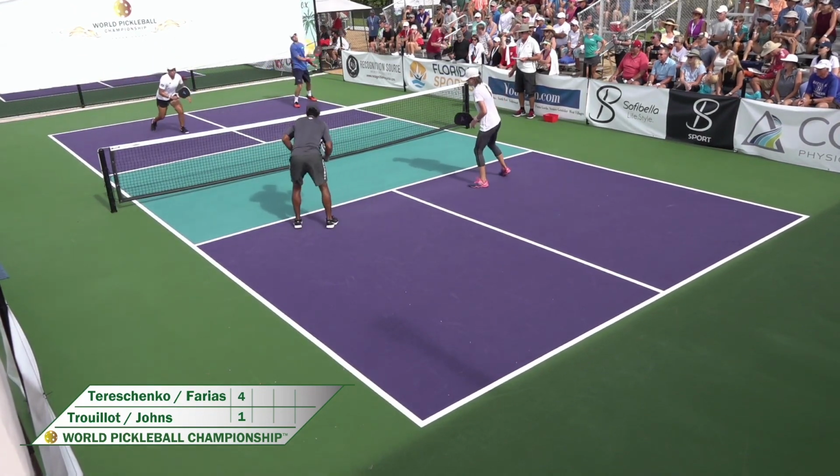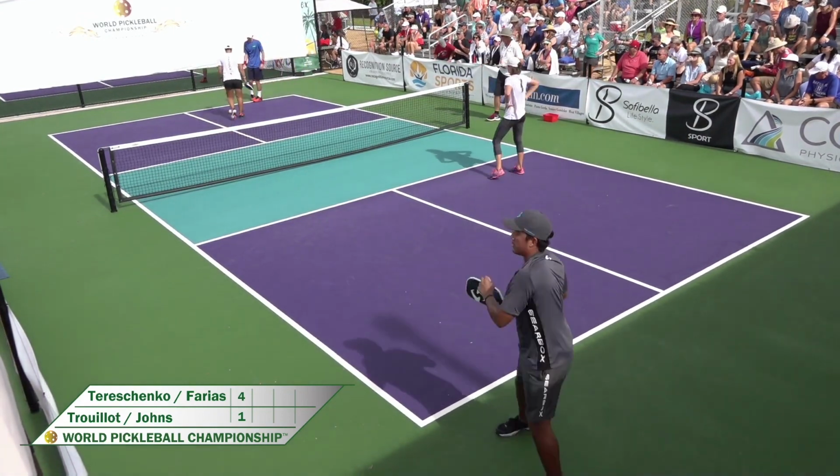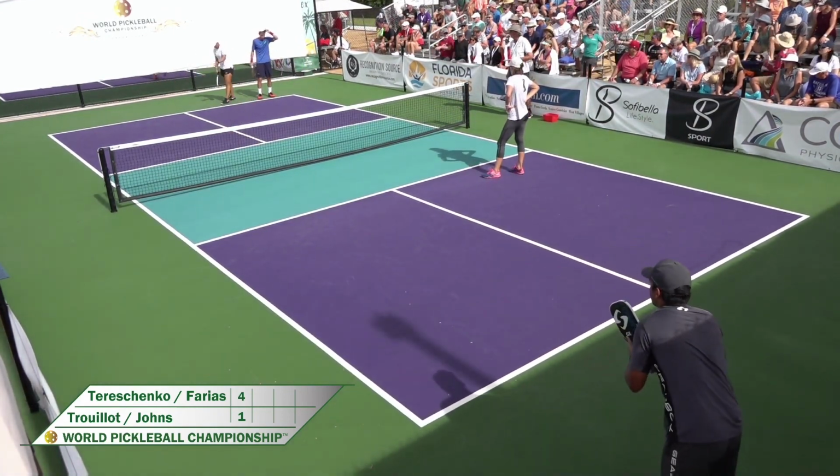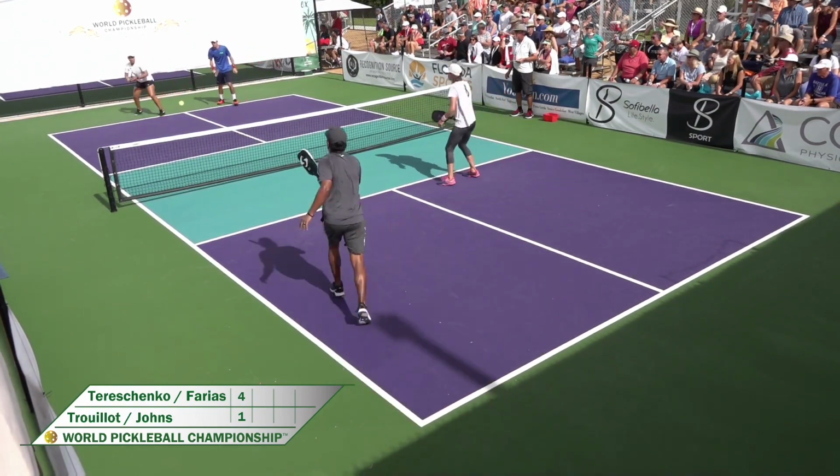There's Joey's backhand. Wow. See how powerful that one-handed backhand is? We got a good angle on it here, and you can see the ball just jump down. Absolutely. He's wicked with that backhand.